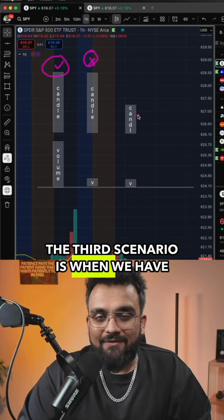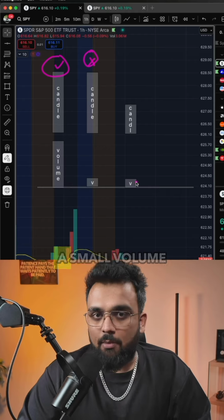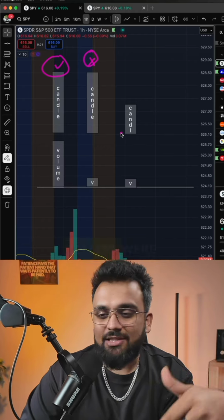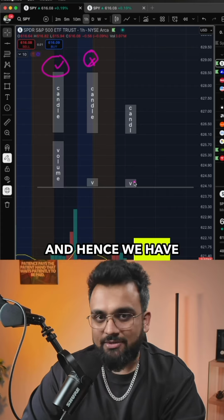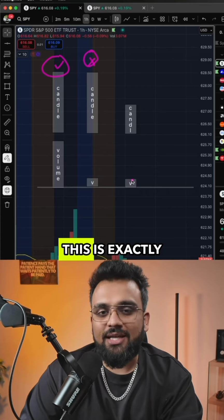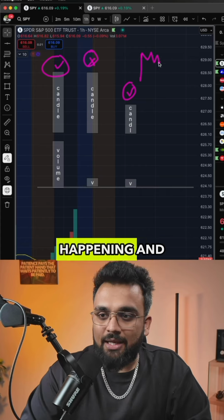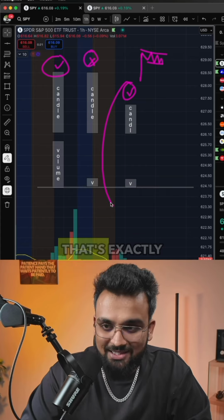The third scenario is when we have a small candlestick and we also have a small volume. Now, this is simply telling us the price didn't make a big move, the buyers and sellers were not really interested, and hence we have a small volume. There's no manipulation. This is exactly what happened in the market, and that is a good sign as well. When you see a consolidation happening and there's less volume in that consolidation, that's exactly what's going on.